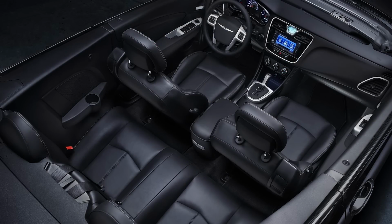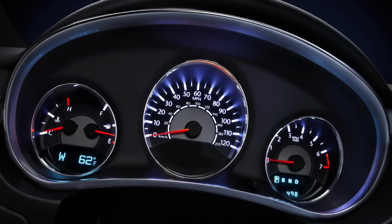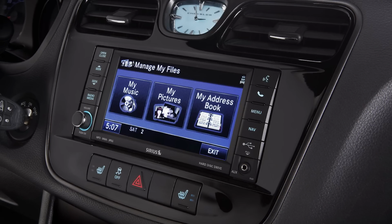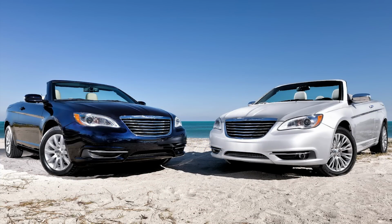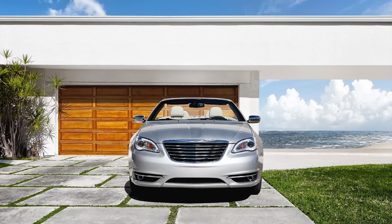Chrysler also added many user controls and features, like steering wheel controls, an available media center with voice command and hands-free phone, Sirius satellite radio, a 30GB hard drive, iPod connectivity, streaming music capability, and a navigation system with Sirius Travel Link. Originally for 2011, the 200 had 4 models: LX, Touring, Limited, and S. The LX started at a base price of just under $20,000, and the price has slowly climbed up to $26,240 for a 200S model. And convertible models carried just a higher price tag, between $26,000 and $32,000.